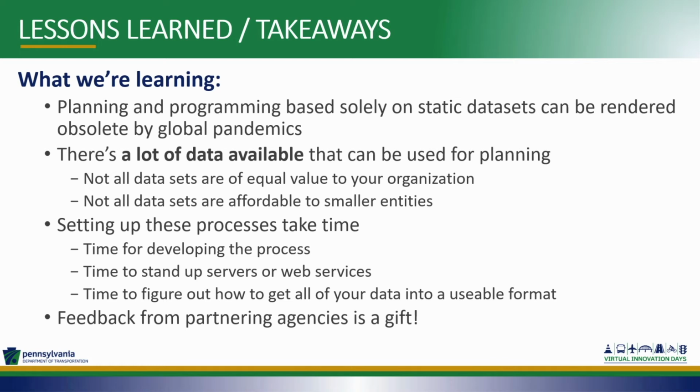Another key is the time it takes to set up servers or web services. Since we are storing our data on a local SQL server, there was additional coordination required with the county IT department to get a server created for this purpose. There's also a time factor pertaining to understanding the data that you need for your analyses and getting them into the right format. The final takeaway is that feedback and other agencies' experience is a gift.